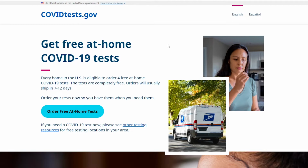Now, a lot of users want to know how they can order these free COVID-19 tests from the government. The eligibility criteria is that there are 4 free at-home COVID-19 tests available which you can order through this website, and the delivery timing is between 7 to 12 days. It could actually take longer than that, but this is the estimated time.